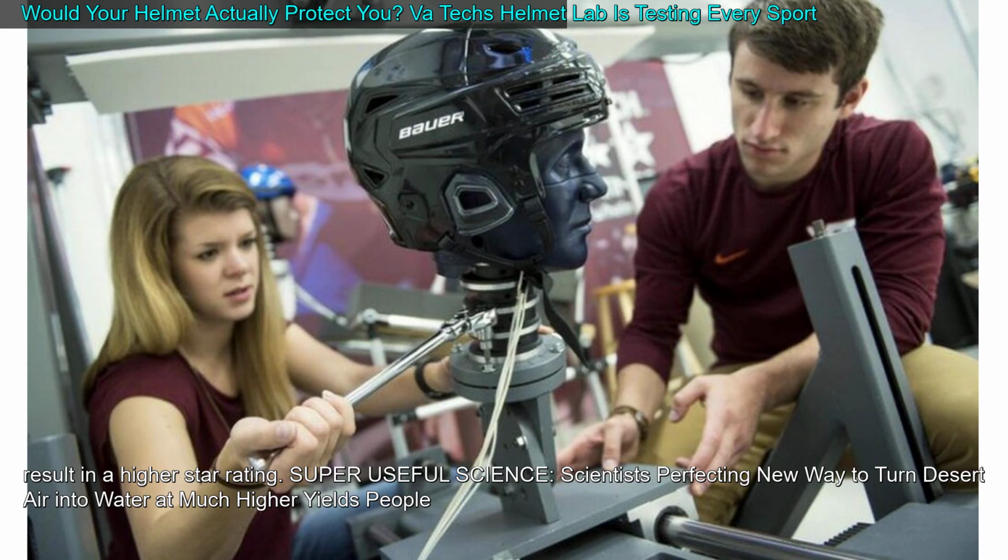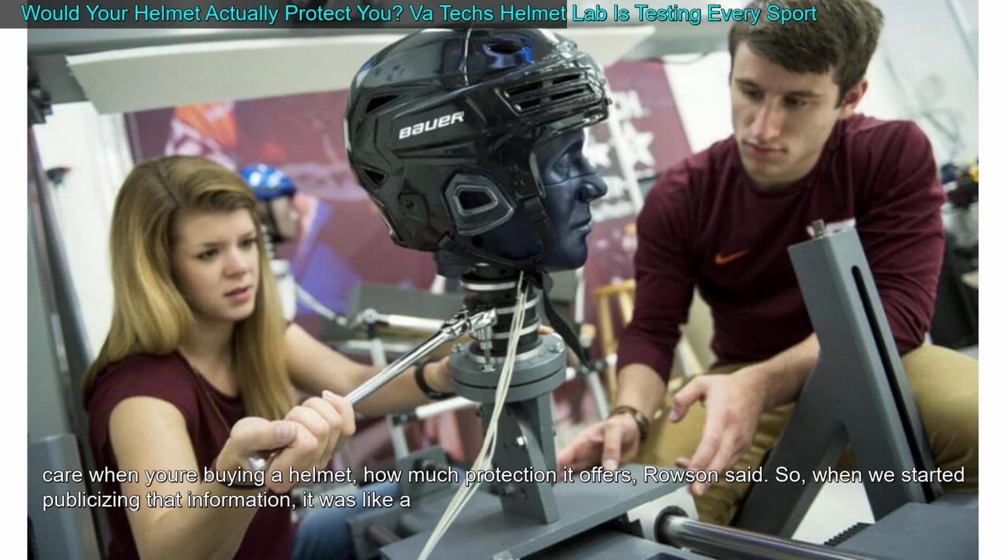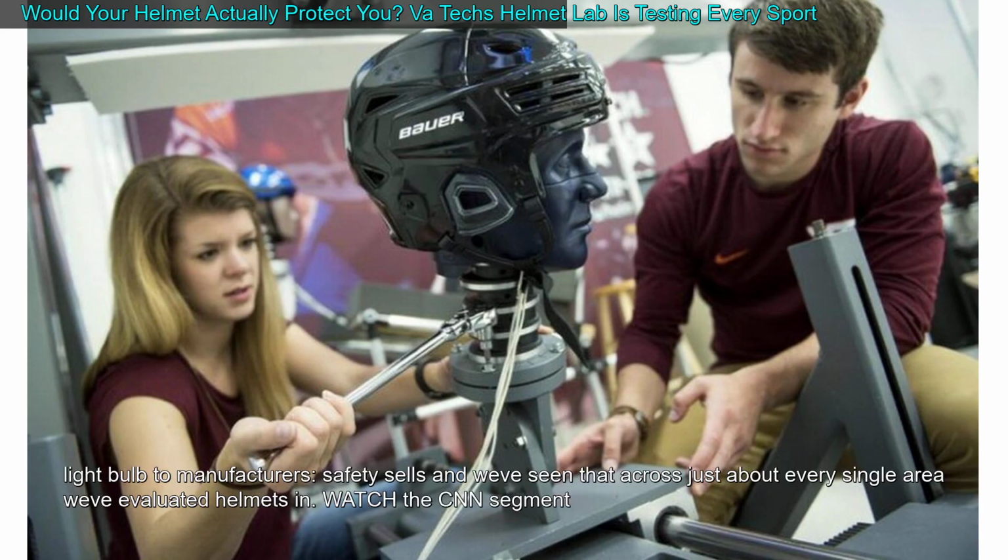People care when you're buying a helmet how much protection it offers, Rosen said. So, when we started publicizing the information, it was like a light bulb to manufacturers' safety cells, and we've seen that across just about every single area we've evaluated helmets in. Watch the CNN segment below.